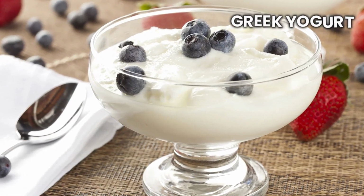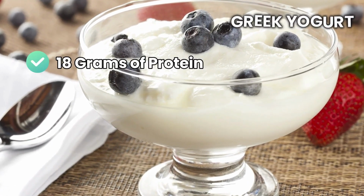Also, if you eat dairy and you don't like cottage cheese, just do Greek yogurt. It varies with the brands, but 1 cup of Greek yogurt is about 18 grams of protein.